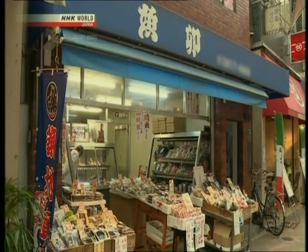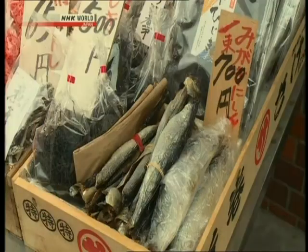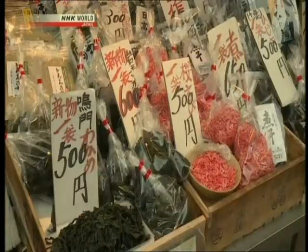This is a food shop on a shopping street. They sell dried fish and seaweed used to create broth.